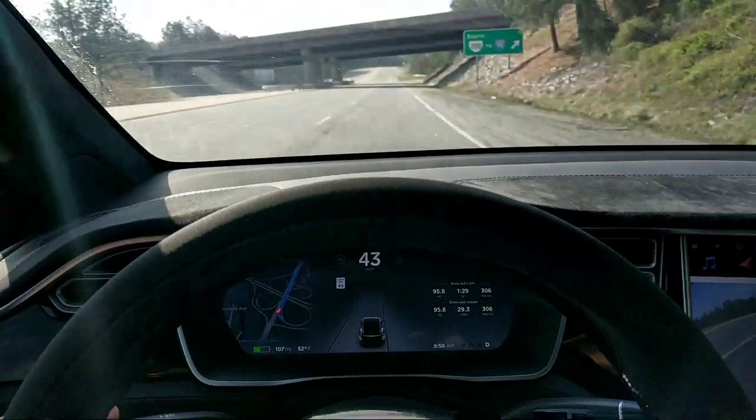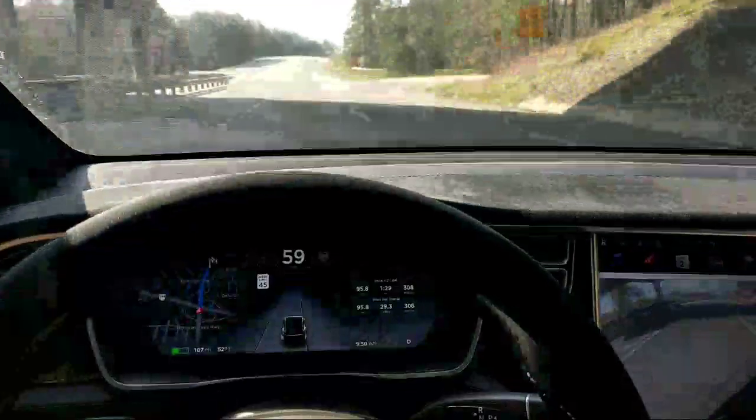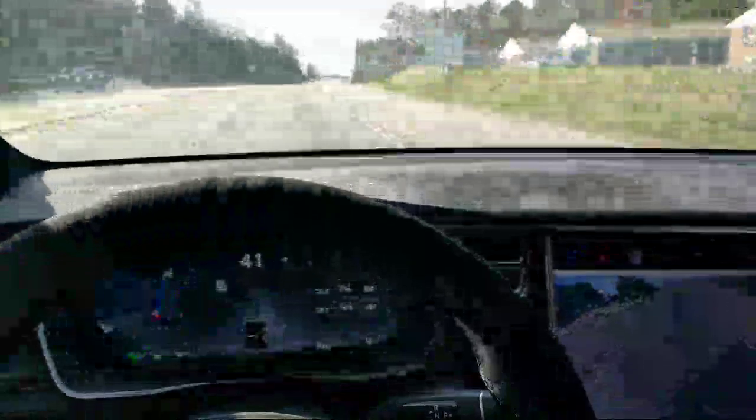Alright, we're getting real close to the supercharger now. With the efficiency, yeah, you got to keep the speed down. But with the supercharging and them being close together and me not paying for electricity, I don't really care about the speed that much as long as I'm not going to get a ticket.